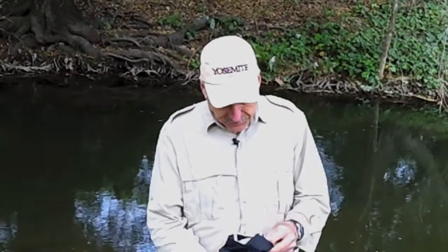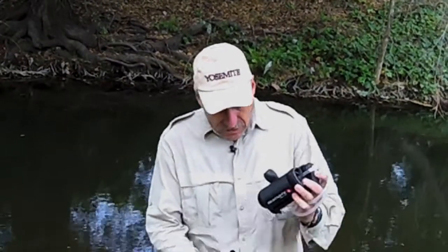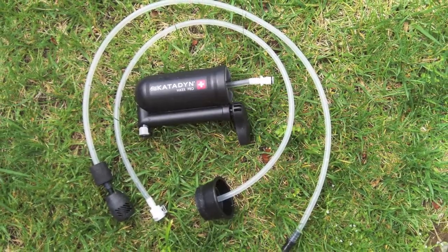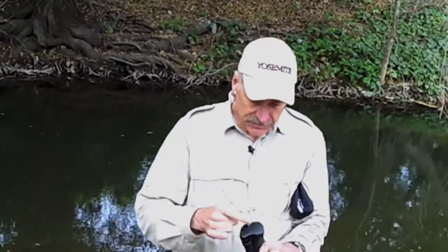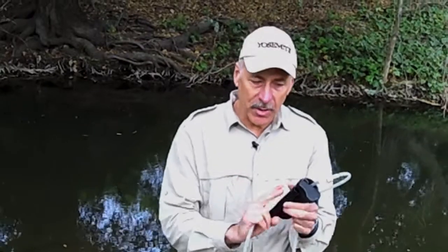unzip it. So this little octopus looking rig is the product. Now we're going to show you down by the water how it works in just a minute, but let me walk you through it. The Katadyn Hiker Pro has quick release fittings, so you can just snap it together. And you're all ready to go. Makes it very easy for putting it together, taking it apart, putting it back in your pack.